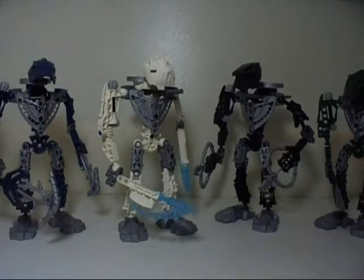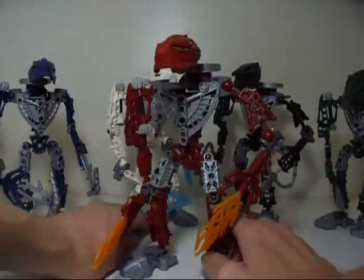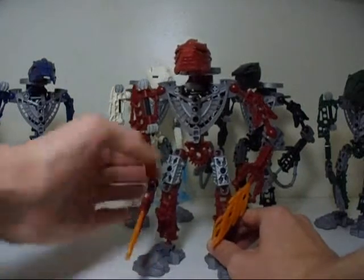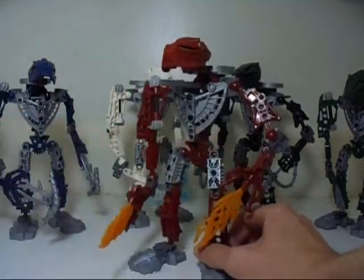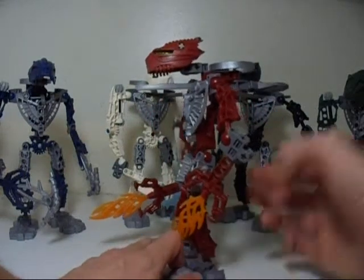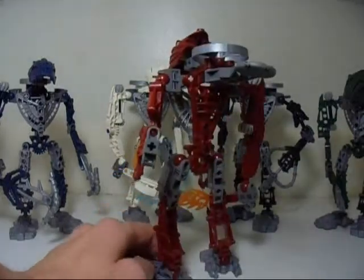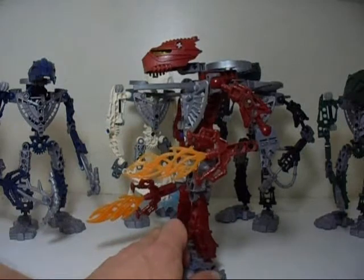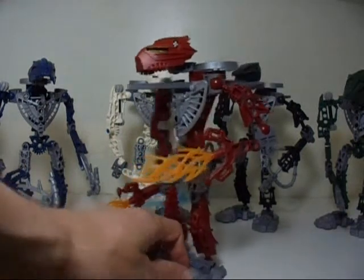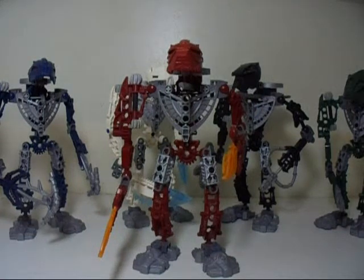Okay, well, that is the Toa Hordika, the Toa set that came out in 2005. Certainly a very unusual Toa set to have come out. I mean, just wow with these guys. Certainly very different from what LEGO had done before. Pretty much giving us some sort of werewolf type of deal, if you know what I mean. But not bad sets overall, I certainly did like them.